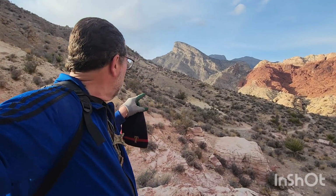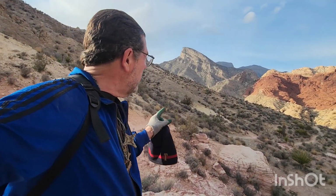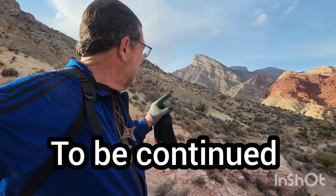So that's the shark fin, and that is where we're headed. Not today though, but today would be a good day as long as it's not going to rain. But I don't have enough gear with me, so we're just gonna head back, and thanks for joining me.